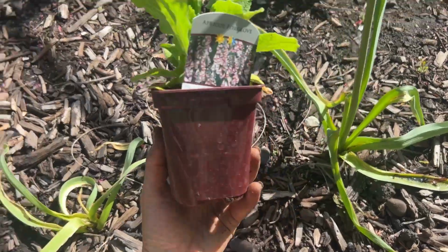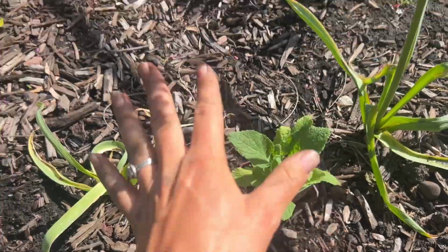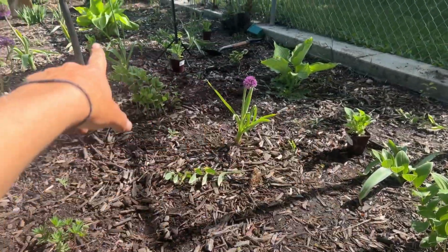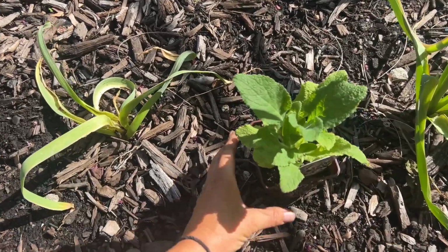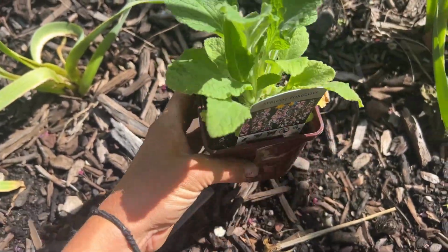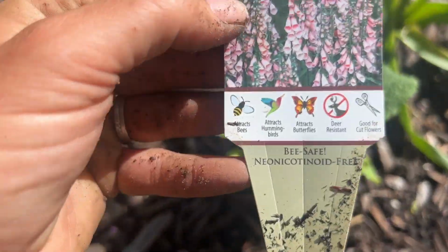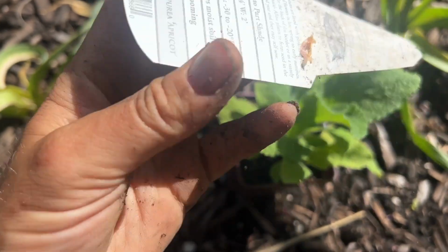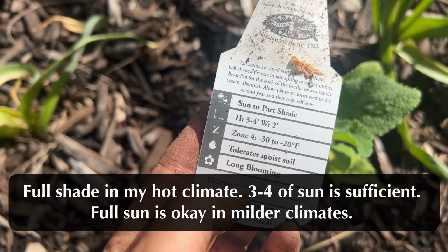So right here is your apricot foxglove. And I was so happy because I was looking all over the nursery. So I have 5 of them right now. I have 3 over there, and I'm going to put a few right here. But I was looking all over the nursery for ones that were this size that aren't going to bloom this year, so I can get blooms next year. They are biennial, and they're really good for shade. So part shade to shade. And they get about 3 to 4 feet tall, and they're hardy down to zone 4.